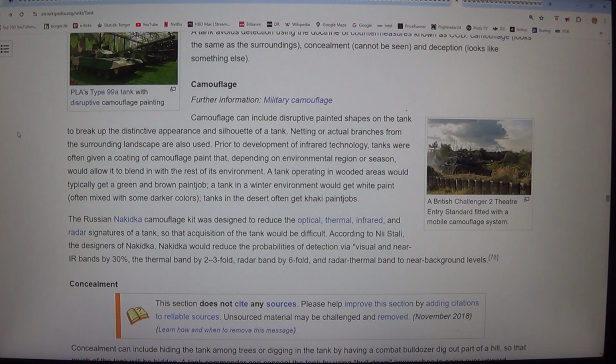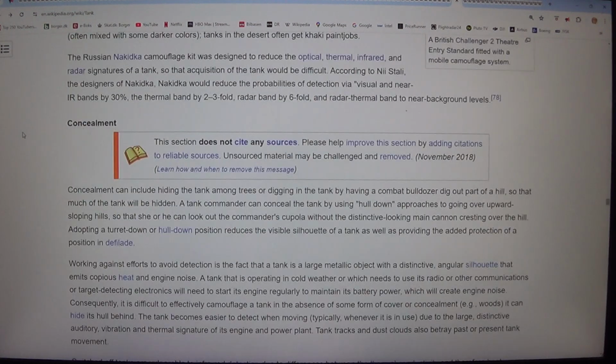A tank operating in wooded areas would typically get a green and brown paint job. A tank in a winter environment would get white paint, often mixed with some darker colors. Tanks in the desert often get khaki paint jobs. The Russian Nakidka camouflage kit was designed to reduce the optical, thermal, infrared, and radar signatures of a tank, so that acquisition of the tank would be difficult.